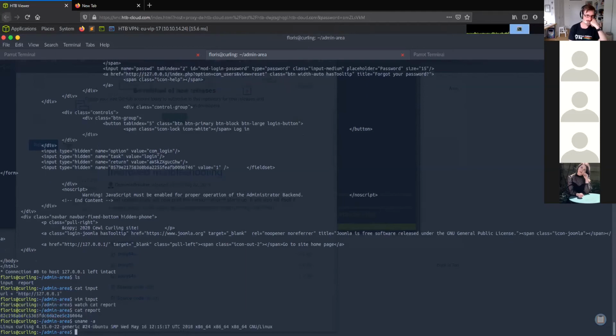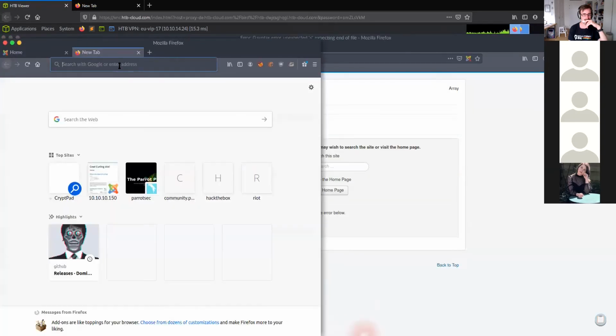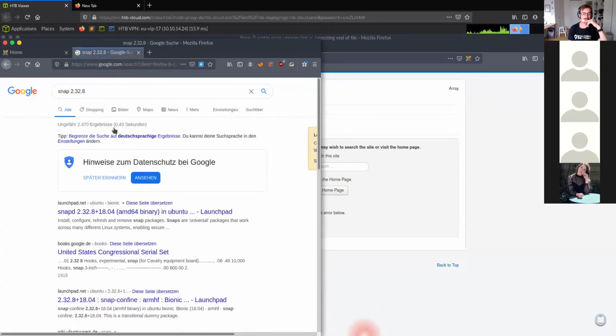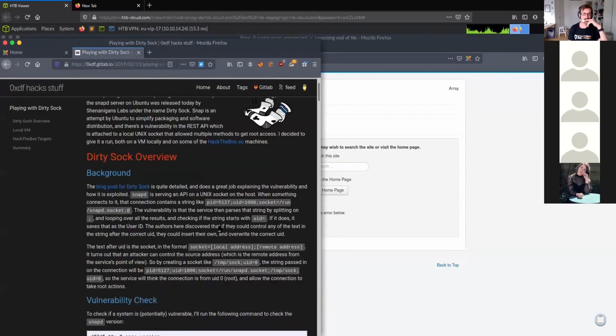So as you can see, we are running Ubuntu, and Ubuntu has this thing installed called Snap. If you look at the Snap version, this version is malicious, it has an exploit for it. So let's check that exploit out. You want to look for Snap, and let's have a look at Exploit DB. Okay, we already got dirty sock back. So that might be something interesting.